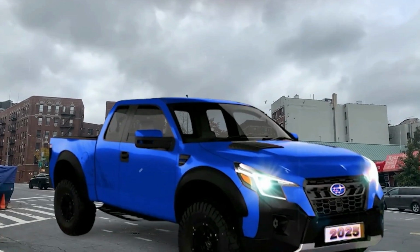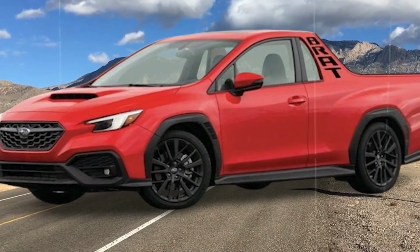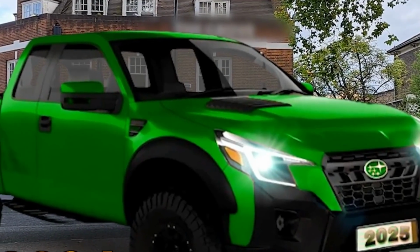Subaru has integrated what they call Adventure Mode into the infotainment system. This mode transforms the display into an off-road command center, displaying anything from terrain maps and the inclinometer readings to weather forecasts and wildlife warnings.